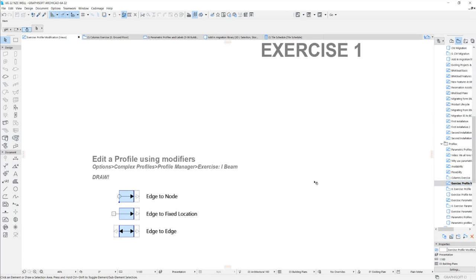Let's take a look how these edges can be linked. So an edge can be linked to a node, to a fixed location, and to another edge.